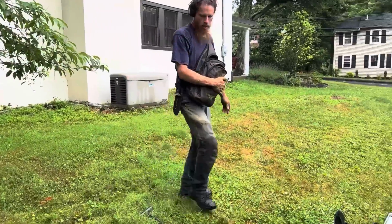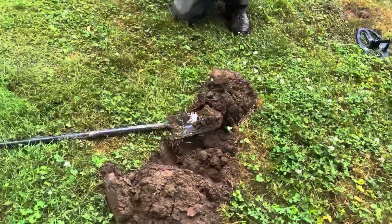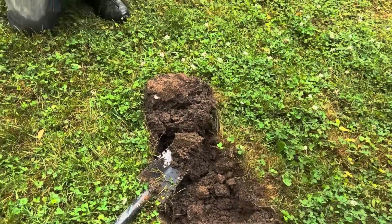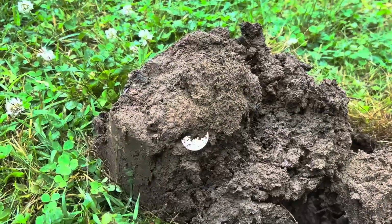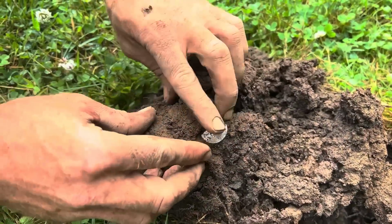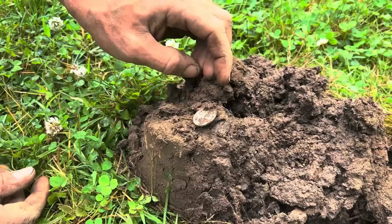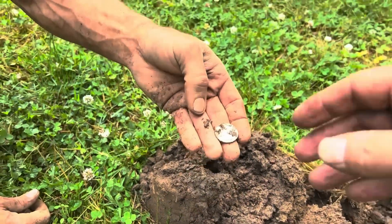All right, Rich has another really good one here. I was standing next to him while he was digging it, and he put his shovel in. He missed it here, but got a couple nails. Flipped the plug over here, and it's still sitting in his plug. That's definitely going to be a silver Washington quarter. Wow. 46. Yep.